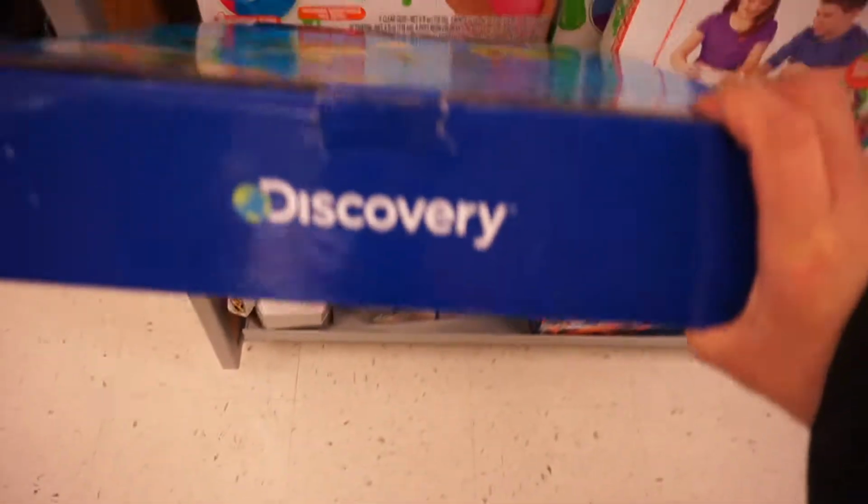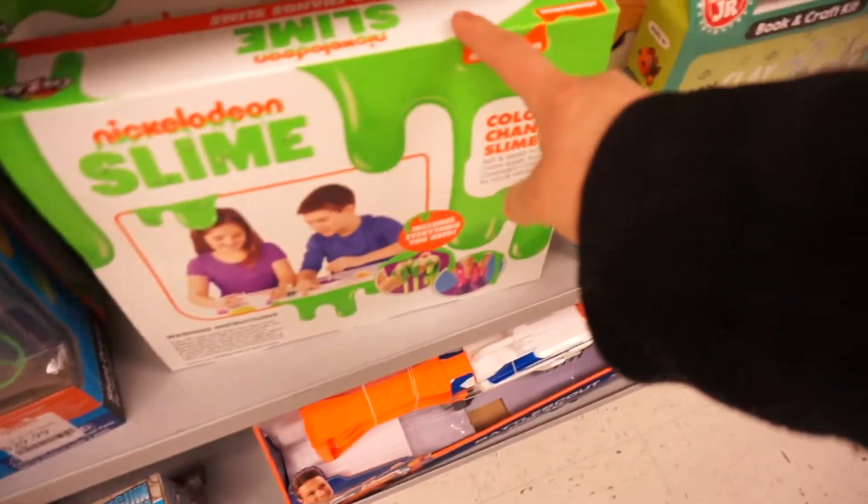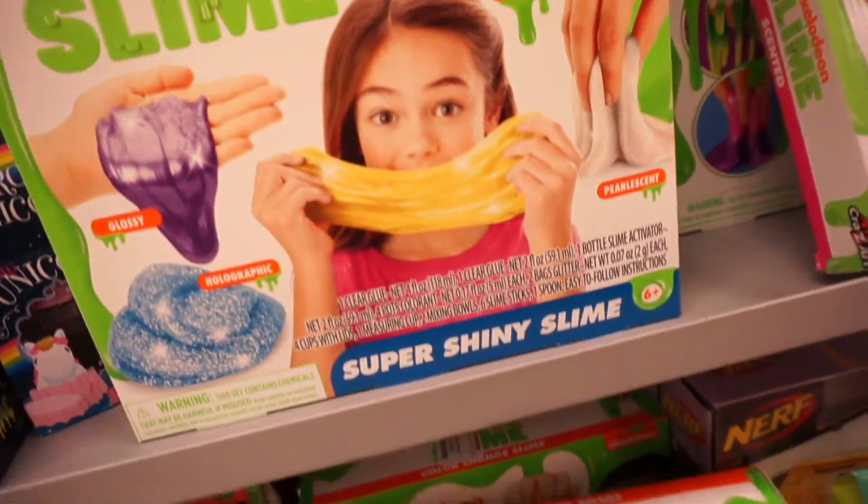Ooh, there's some more here. No, I'm gonna take this one for sure. I like the color they're changing, or this slime.